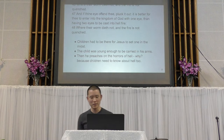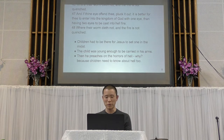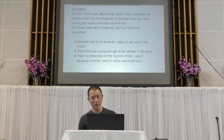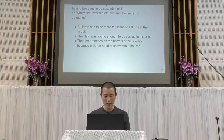with children here. So we see here that Jesus didn't censor anything. He didn't hide anything from the children. He preached openly about things that were quite graphic, quite dark, quite scary, even while children were there, because children need to have this fear of hell instilled in them as well.